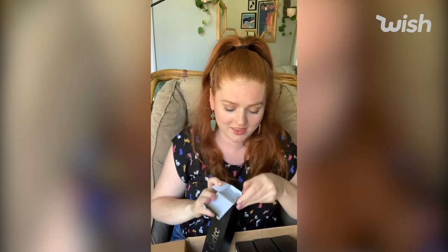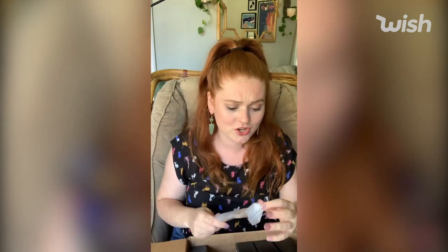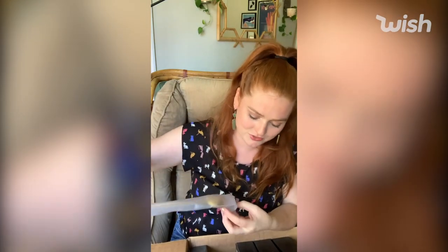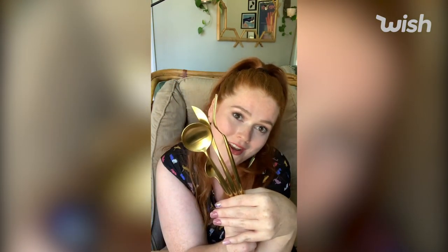These are silverware sets, and these are the prettiest things I have ever seen, and such a good deal. They're all individually wrapped in this plastic, so let me go ahead and get those out to show them to you. Is that not the most beautiful, chicest set of silverware you have ever seen?